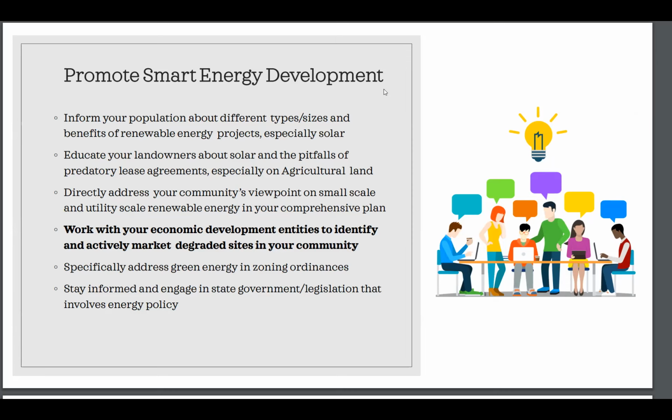Work with your economic development entities, Brownfields organization, other people to identify and actively market the degraded sites in your community. Specifically address these issues in your zoning ordinances if you have any. Very few people have those in West Virginia, I know. And stay informed and engaged in state government legislation that involves energy policy.